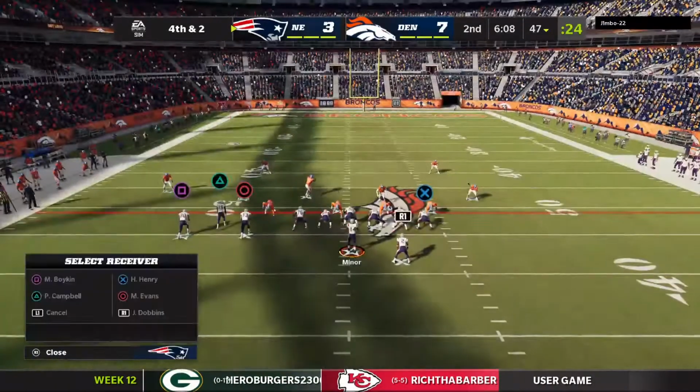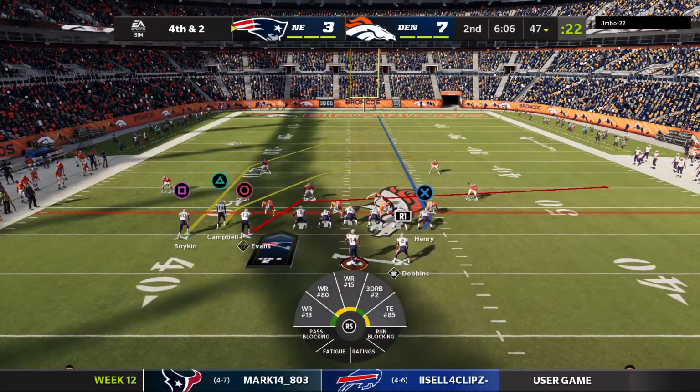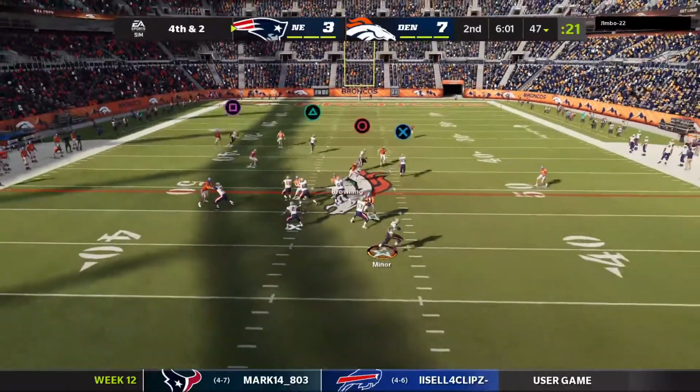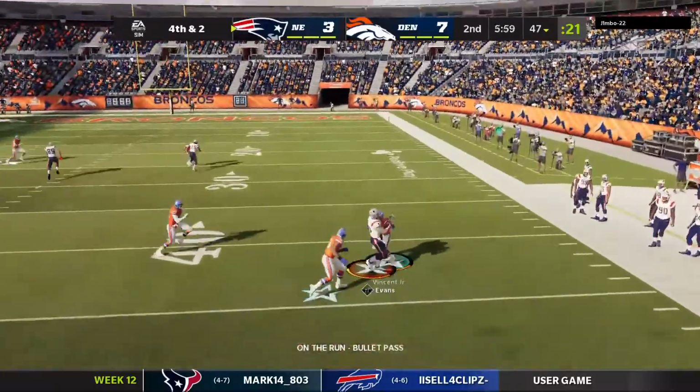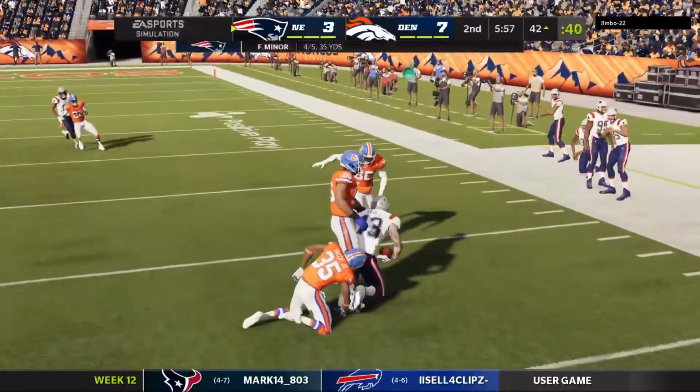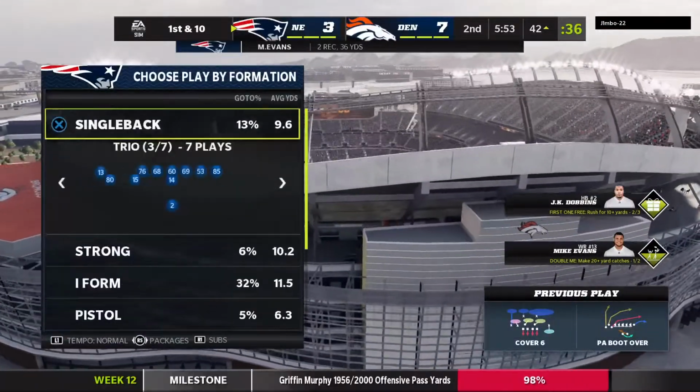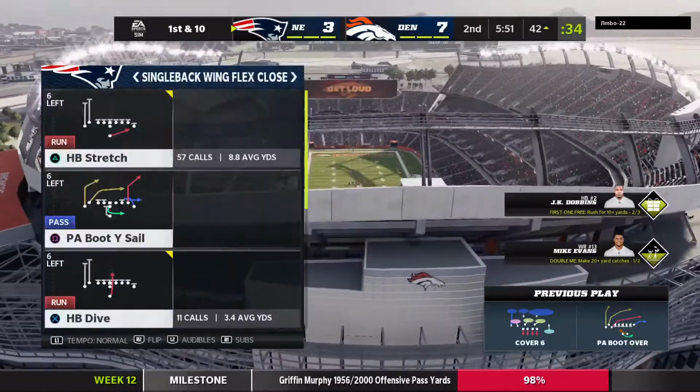And how about the call here? They need 2 yards in their own territory on fourth down, and they're going to go for it. They're indeed going for it as they look to throw. They'll roll him out right. And a catch, right side, by Evans. And he's got the first down yardage before he's brought down at the 42.